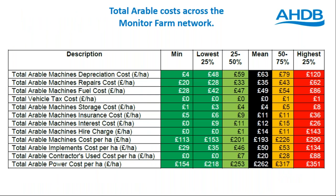This is the sort of information that we were coming up with, and there's a lot of data here. Just start with the top one: total arable machines depreciation cost in pounds per hectare. And across the monitor farm network, you can see that the lowest depreciation is just £4 per hectare, and the highest is 120. You have to wonder what on earth is this guy doing with just £4 per hectare? Are all of his machines near gold plated or so old that they're going up in value? And what on earth is the guy doing with £120 per hectare of depreciation across his machinery fleet? And we'll try and put some answers into that as we go.